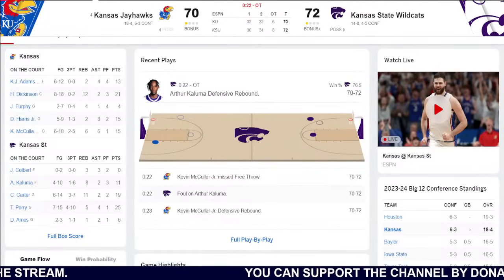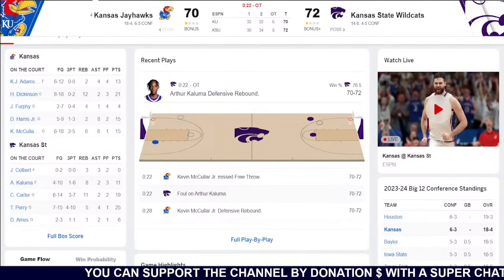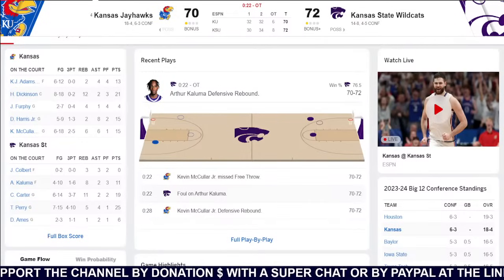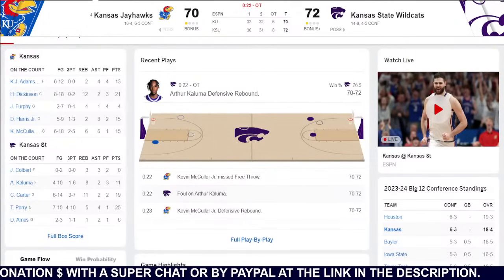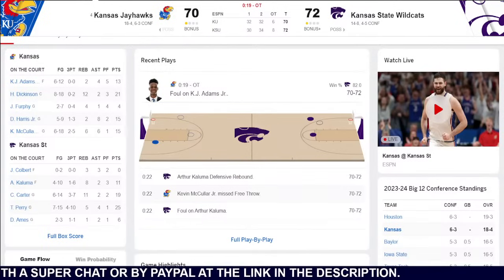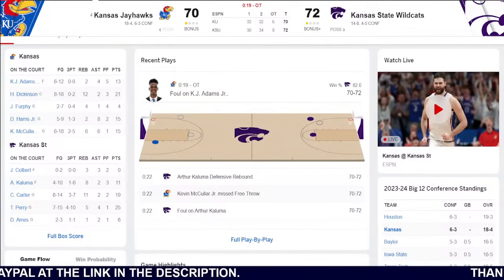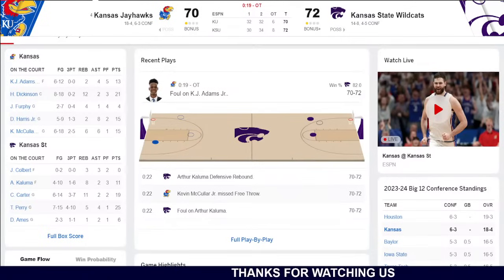Not a great look by Cam Carter. Tried to make it go, but when it missed, it went opposite side like normal. Offside rebounding, and McCullough got it. McCullough with huge free throws coming here. He's got 15 in the game. He's only 1 for 4 at the line tonight. Shot here. Oh, he missed it. He missed it, and K-State's got the ball with 19 seconds to go, and Kaluma is fouled, and that's 5 on Adams.